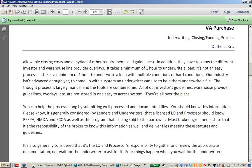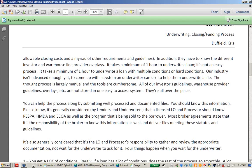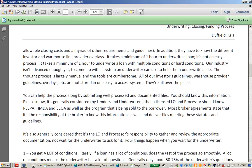So there is some responsibility there for you guys to know the industry and know the guidelines. It's also generally considered that it's the LO's and the processor's responsibility to gather and review the appropriate documentation and not wait for the underwriter to ask for it. So, we're looking for you guys to not only know the guidelines, but to ask for the proper documentation, review it yourselves, answer your own questions, and submit a complete file to us.